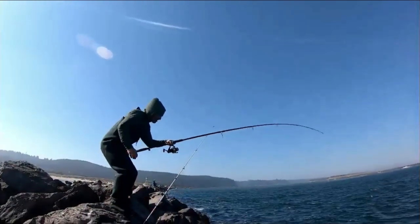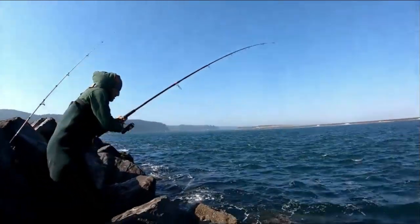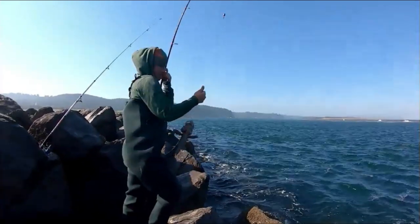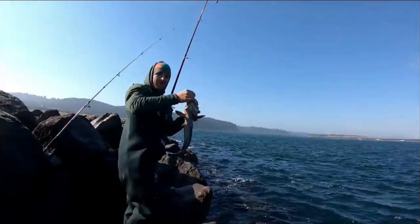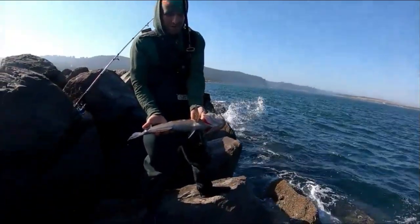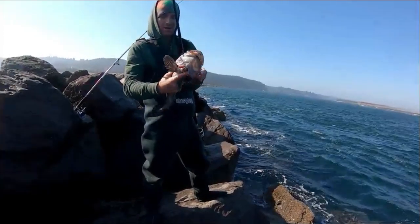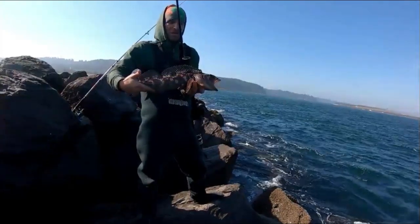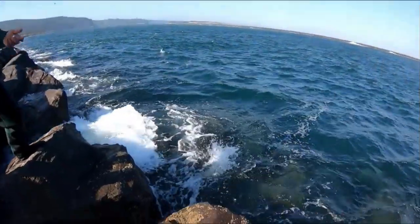Oh yeah, that's another. Not as big. Probably like an 18, 20 incher. Let that one grow. Just short. Beauty. He's real pretty. Beautiful. Next time we catch him, he's gonna be twice that size. We'll let you get a little bit bigger and we'll catch you again next time. Right?